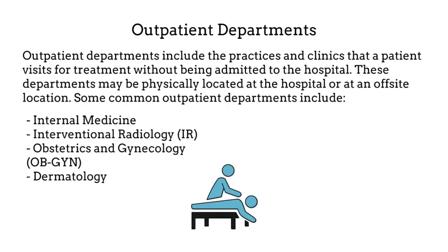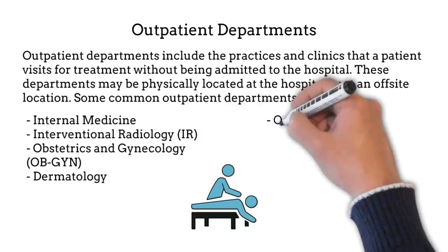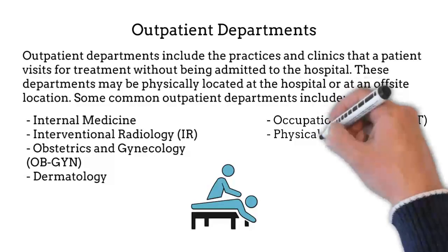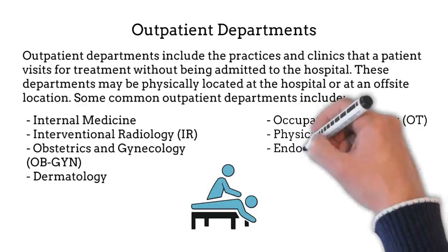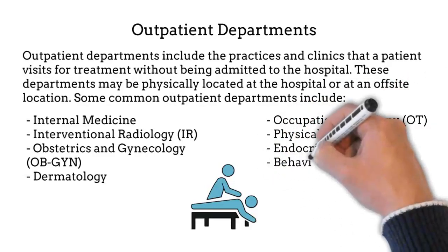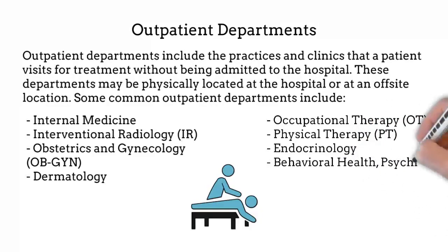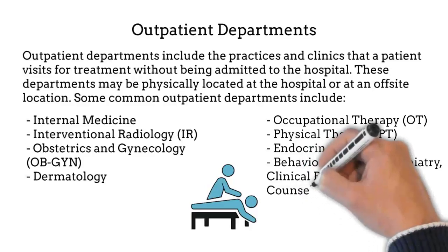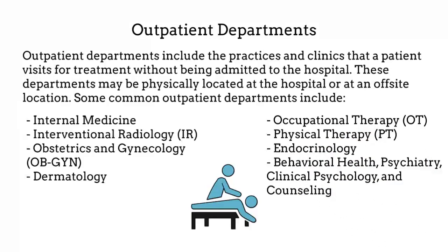Obstetrics and gynecology, commonly referred to as OB/GYN or OBGYN, provides care and treatment to the reproductive system and to women during pregnancy. Dermatology provides treatment for skin diseases or illnesses. Occupational therapy, or OT, provides therapy to patients to help with regaining the ability to perform daily activities safely and efficiently. Physical therapy, or PT, helps patients manage pain and improve movement problems.